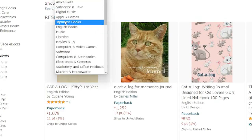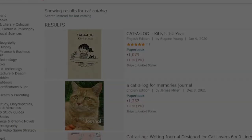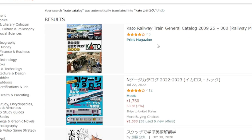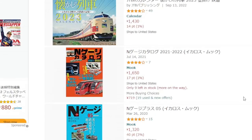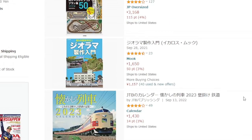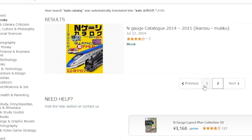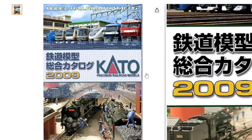You can type in English and it'll automatically translate. You just have to make sure you select Japanese books. Did I spell that right? Oh, Kato, not Neko. Okay, here it is. So this is the latest Engage catalog for 2022 to 2023. The next one will be coming out in July 2023. So just to let you know, if you are into the catalogs, you can order it for a lot cheaper from Amazon Japan. There is one thing I do have to mention.